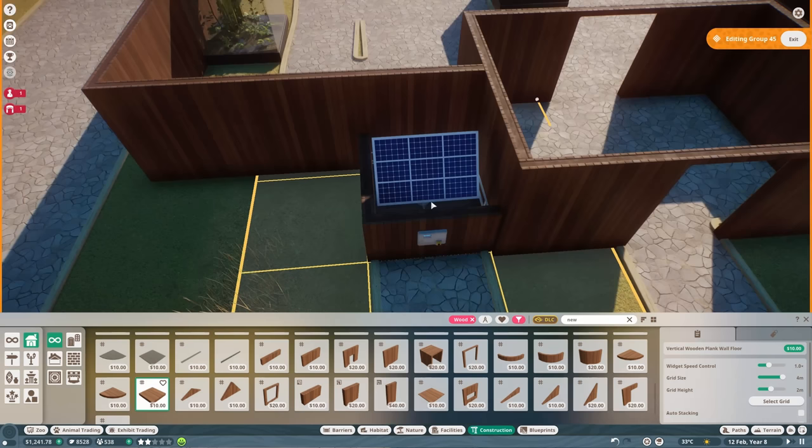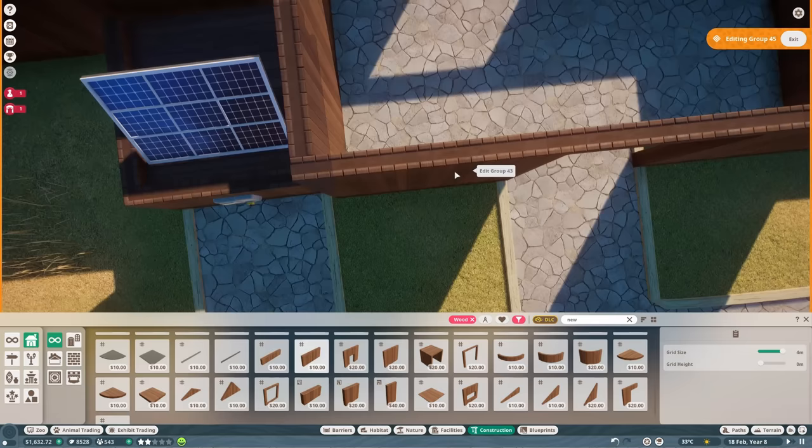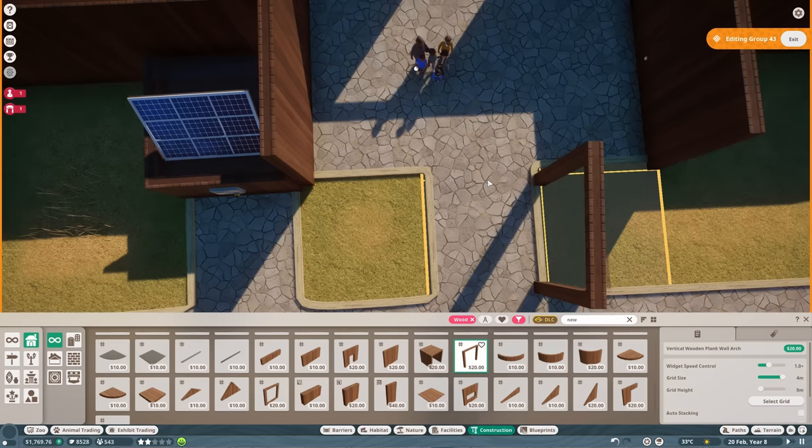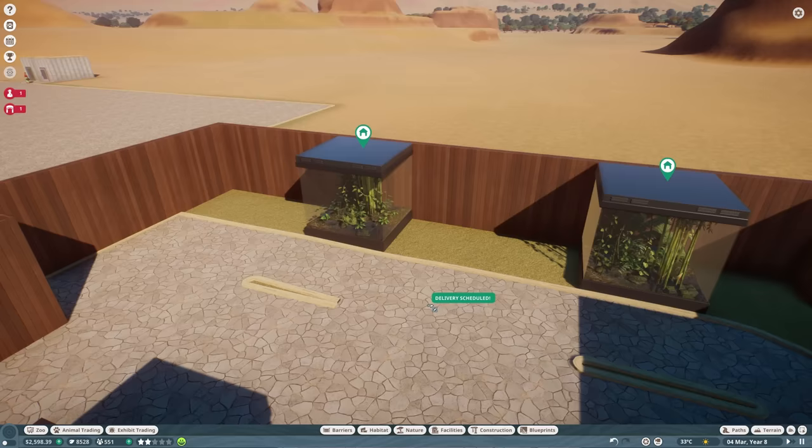I just feel like the easiest way is to put them like this, and then we'll put a wooden flooring there. And we need to make sure that our walls are on the right layer, which I don't think they are. I think they need to be one back, because they're not lining up quite right. There we go. Now we should have power. We can put our animals back in. So let's put our green iguanas in here and our boa constrictors in here.